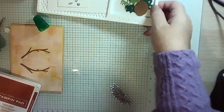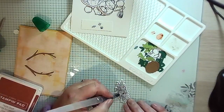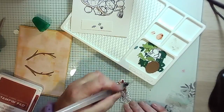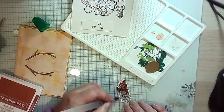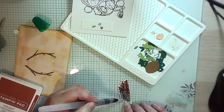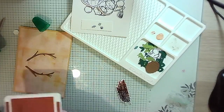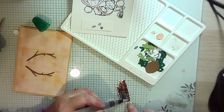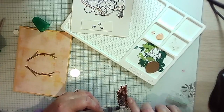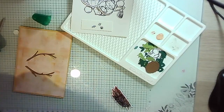This is part of the Stampin' Up offering. It comes with this as your silicone mat, and you can use these like watercolours. There we go. Over the top we must go, and you can just paint with it. All I've done is I've got water in my aqua painter, put a bit of water in my pen, and just add, there we go, and I can add a little bit more colour like so. And create this little bird's nest.